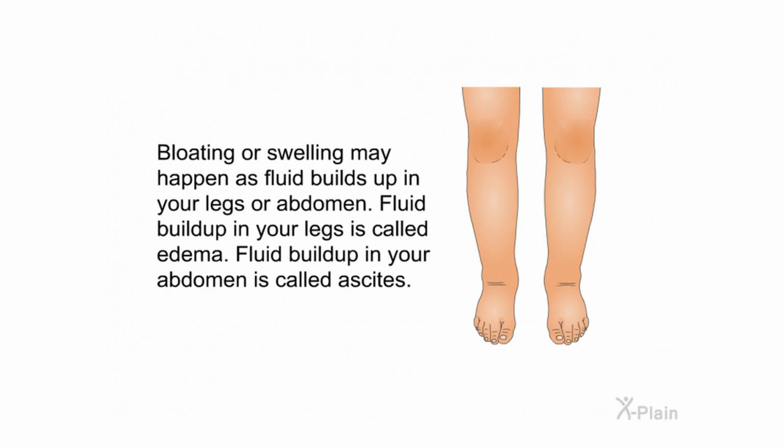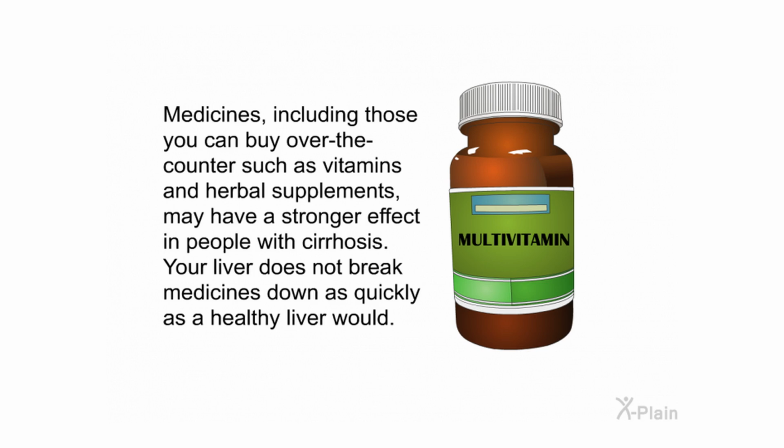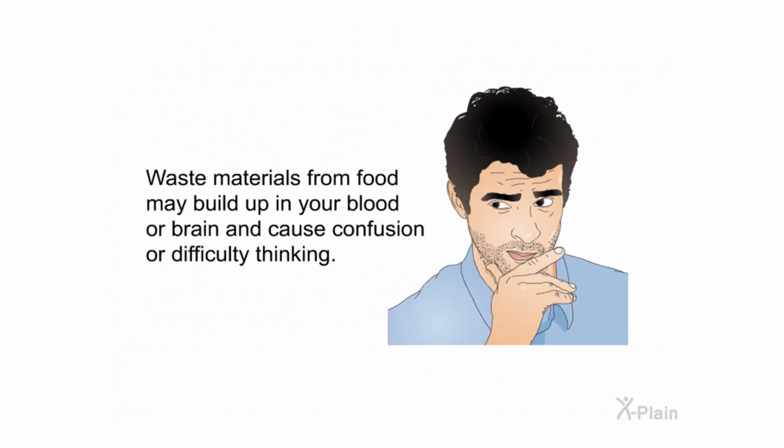Bloating or swelling may happen as fluid builds up in your legs or abdomen. Fluid buildup in your legs is called edema. Fluid buildup in your abdomen is called ascites. Medicines, including those you can buy over the counter such as vitamins and herbal supplements, may have a stronger effect in people with cirrhosis. Your liver does not break medicines down as quickly as a healthy liver would. Waste materials from food may build up in your blood or brain and cause confusion or difficulty thinking.